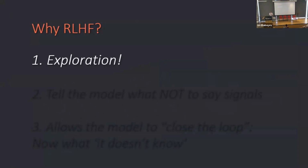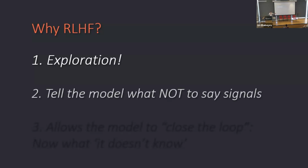So first, exploration. We don't want our models to answer word by word for what we say. We want them to say the thing that we want to say, but we don't really care about the words. If the model says the same thing with different words, it's fine. So RL allows the model to explore. Second, RL gives the model a signal for what not to say. Supervised learning gives the model a signal for what is the right text to complete, but not what not to say. So this signal can only come from RL at the moment.